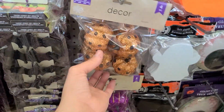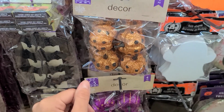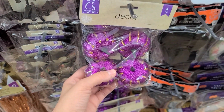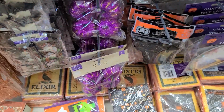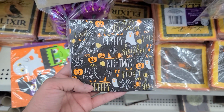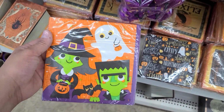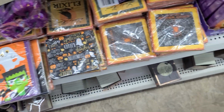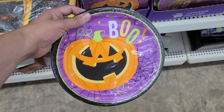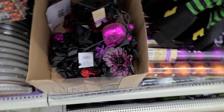They brought back the pumpkins. I did a wreath with this, but I deleted it, unfortunately. And I used these as well, which are adorable. But yeah, and they also have your stuff if you're doing a party. That's cute. And that's cuter. And they have the plates as well. Those are cute. But yeah, go ahead and grab some stuff.